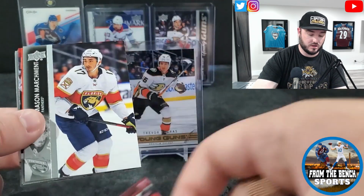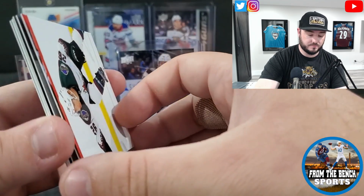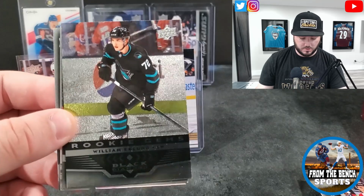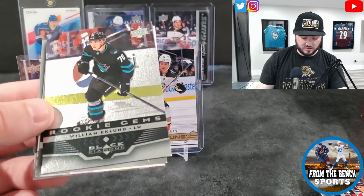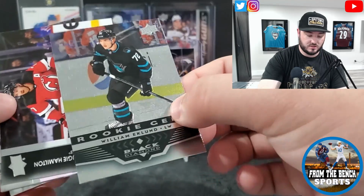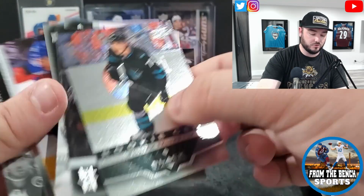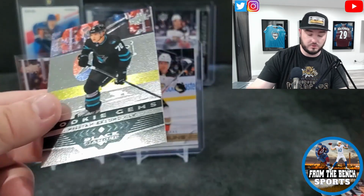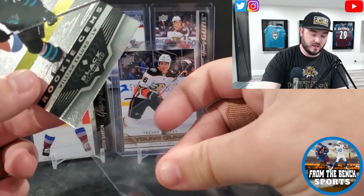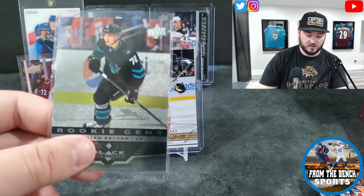That's pretty good. Kotkaniemi, Mason Marchment, Antoine Roussel, and rookie gems. There we go. This is William Eklund. So black diamond insert. I was just looking at an insert of this exact same year. I have it of Patrick Maroon. Obviously, it's not a rookie gems, but it's the same thing. It's that same year black diamond. So it's kind of a cool thing.